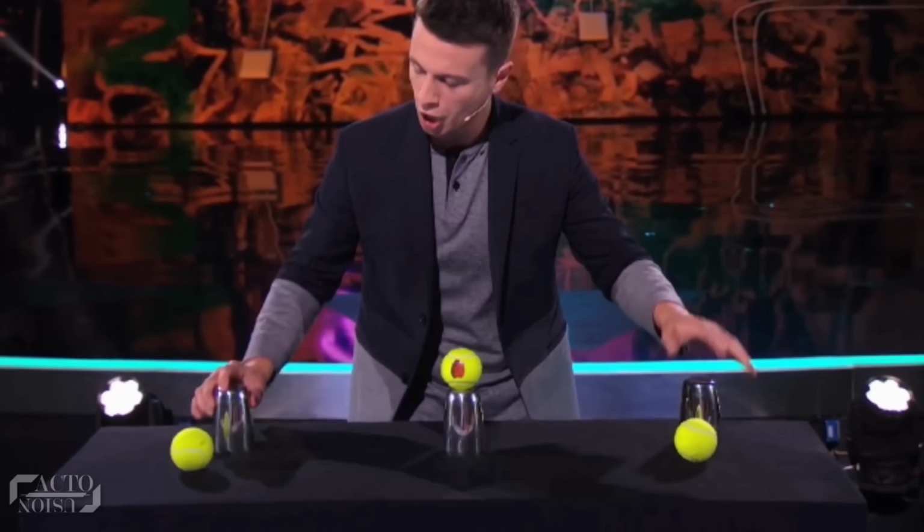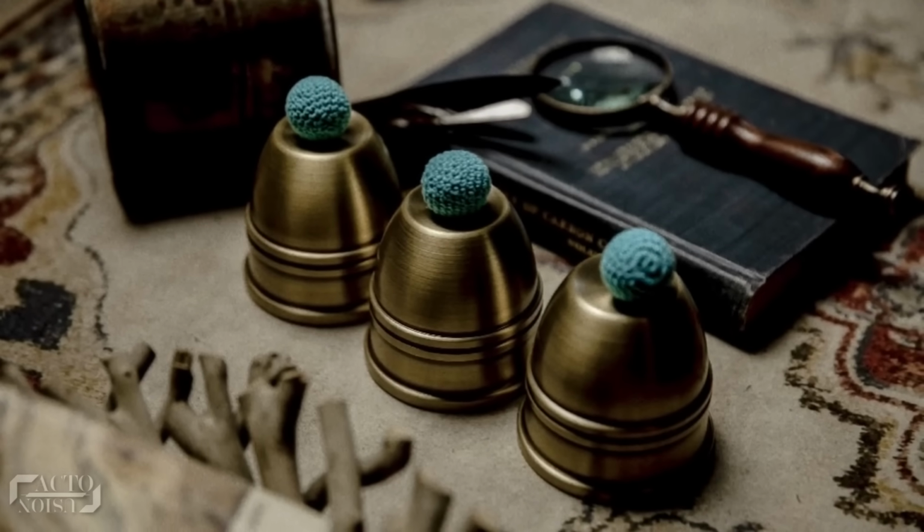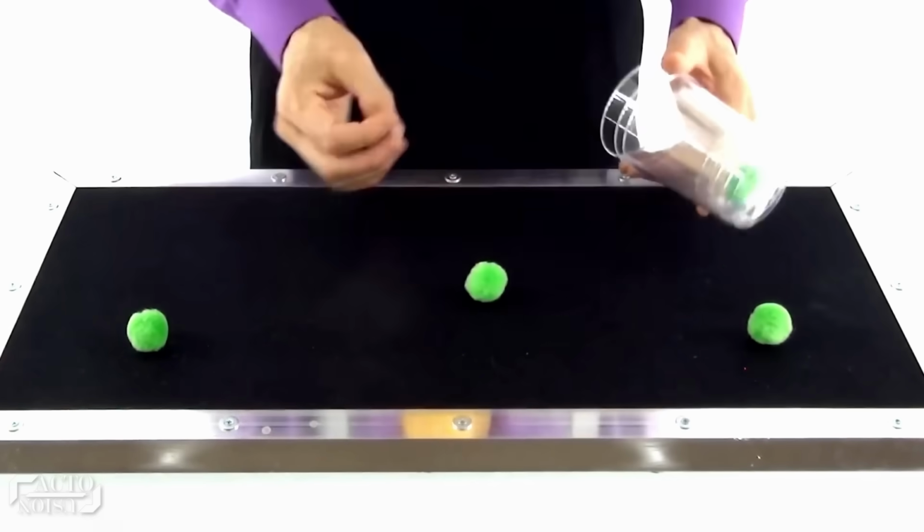So, how did he do it? Well, here's the secret. This act is similar to the famous cups and balls trick, and the trick lies in the moment where Matt shows the first glass is empty. Yes, not all glasses were empty to begin with, and he constantly picked up new balls and exchanged glasses under the table to make this act a success.